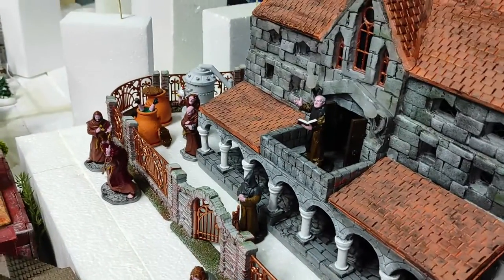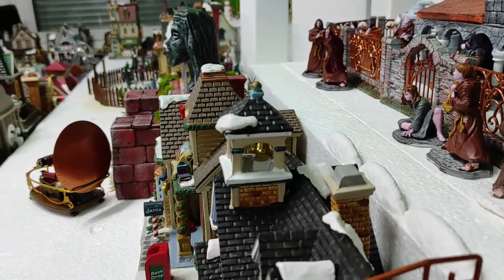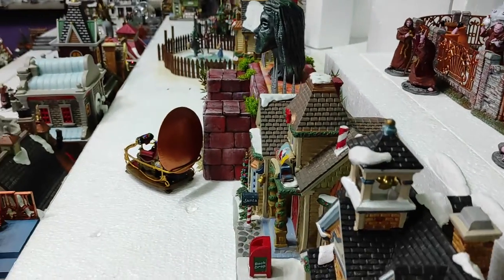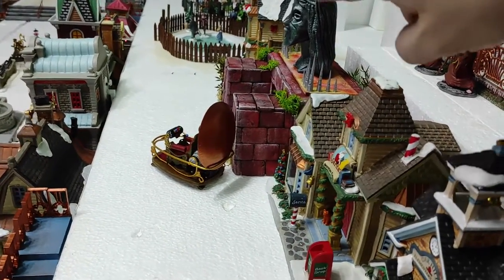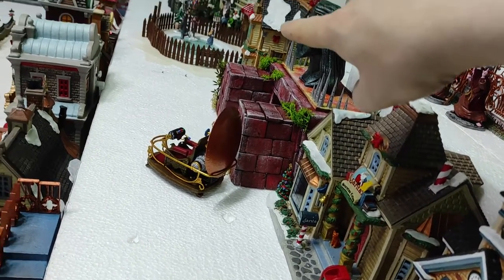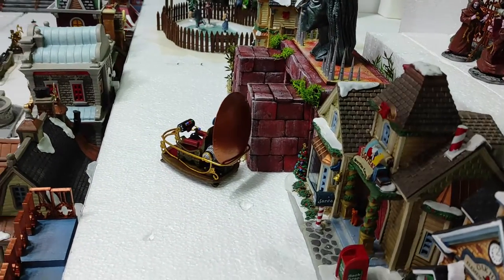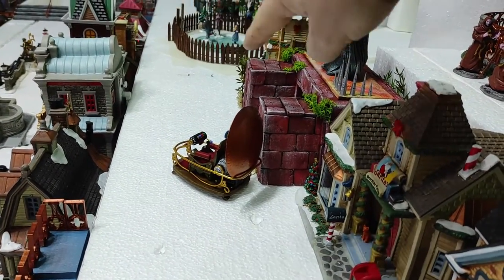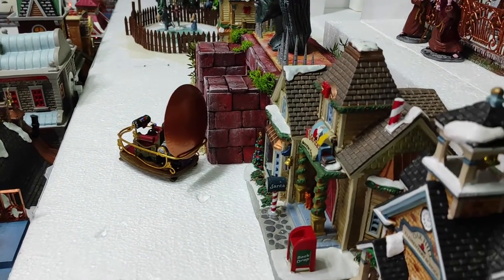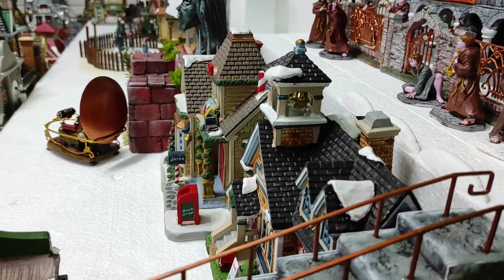Still need to paint the big container there. I will need to do a lot of painting work for next part 22. And also, I forgot to connect the building there, the home for Christmas building. And also need to make the last micro scenes in front of it. And then add plenty more figurines, okay?